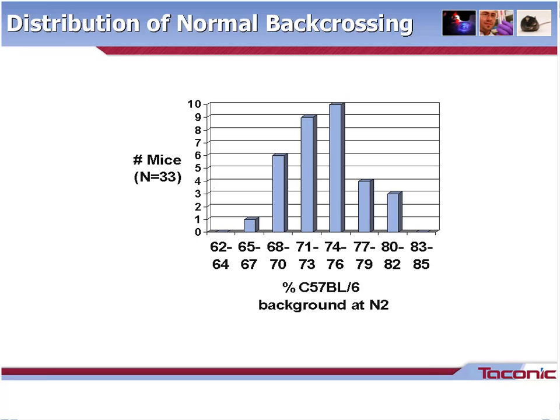So if we're doing this the classical way and we do our back crosses, we mate two mice, then go back and choose one of these paths. We open our cage where all of our mice are, we take a mouse here, and the probability of getting one of these 10 mice is very high, so we might get either this or this mouse.